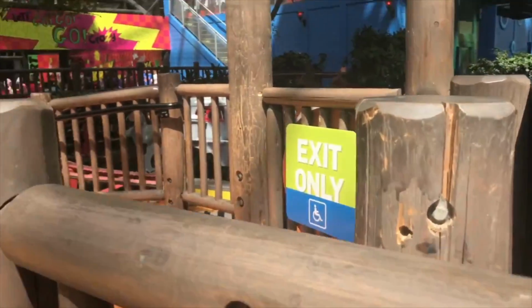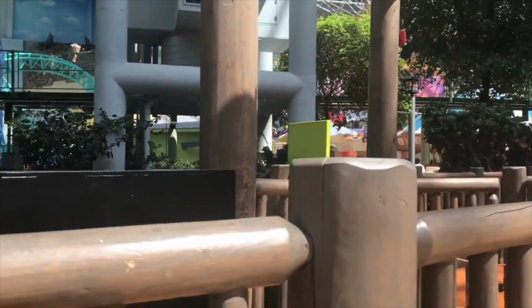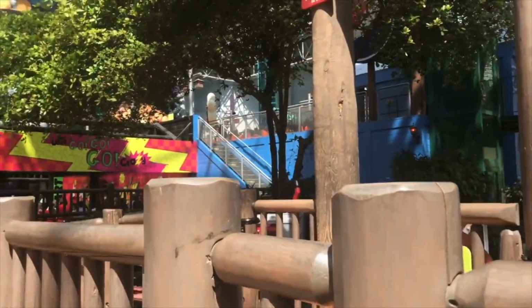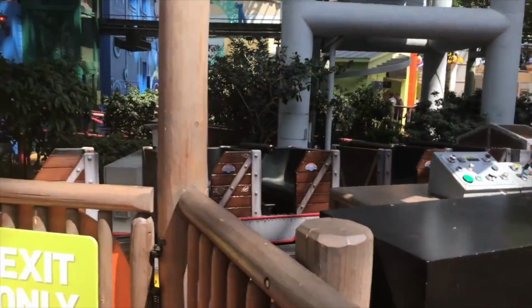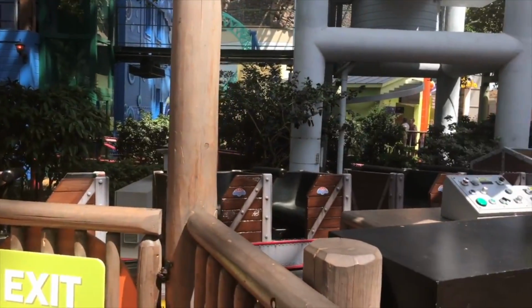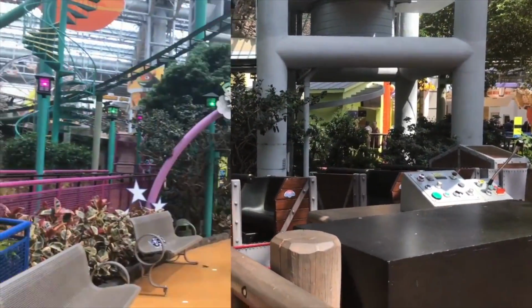It doesn't look like it's operating right now, which might not be ever. It might be down temporarily. But it's kind of neat. It's a little small powered coaster that goes around in a circle. I'm sure they send you around several times. But that's what that is.